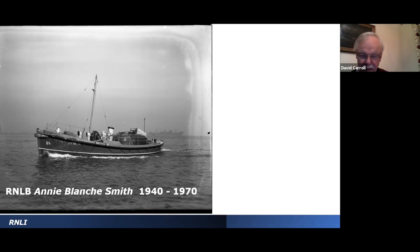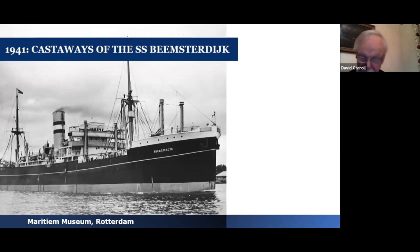And that was there until 1970. It immediately got to work, because in 1941, it was involved in the rescue of three survivors from this Dutch cargo ship, which struck a mine off the Smalls, off the Welsh coast. And it's a sad story, and the full story can be accessed. I think it'll be in the chat for anybody that would like to take a note and read it in detail, in English as well as in Dutch.